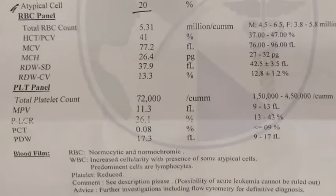Lastly, the most important point is the peripheral blood film. In the peripheral blood film, the RBC is normocytic and normochromic in nature, and WBC shows increased cellularity with presence of some atypical cells. It is the most important finding in this report. The comment on WBC is increased cellularity, as there are 37,000 cells of WBC in the patient's peripheral blood, with presence of 20% atypical cells, which is of course an alarming feature. Predominant cells are lymphocytes. This is all about WBC, and now the platelet is reduced, only 72,000.